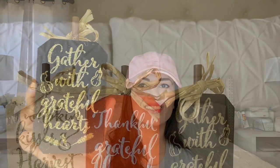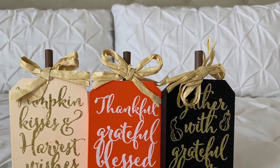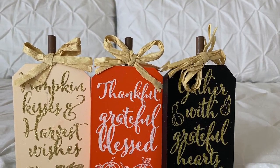I just love that saying, guys. I love it. The last one is this one. It is in black, and this one says gather with grateful hearts. That is so sweet. I love that. Now there is another one with that green color, like this, the background that has the green, but I didn't see it at my Dollar Tree store.